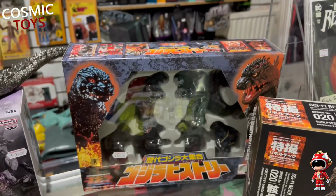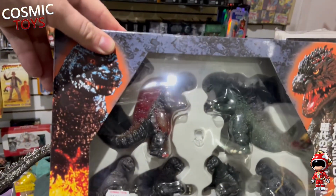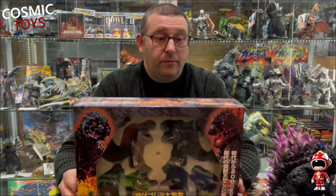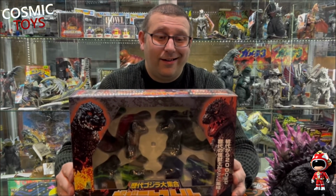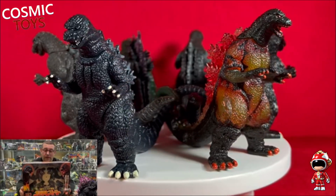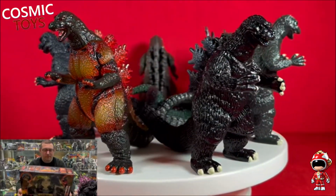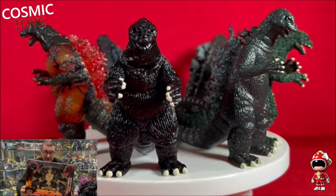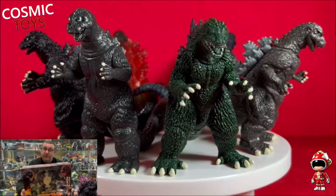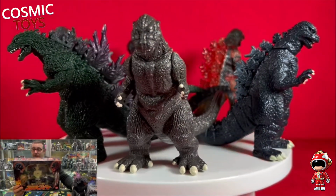There's this Godzilla box set here. I have had this in once before as well. This one's sealed, so I'm going to show you some shots of the previous one that I had in. You get one from the 54 movie, the King Kong vs Godzilla 1962, 64's Godzilla vs Mothra, or was it Mothra against Godzilla? 1984's Return of Godzilla, and 95's Godzilla vs Destroyer, and Godzilla 2000 is in there as well.